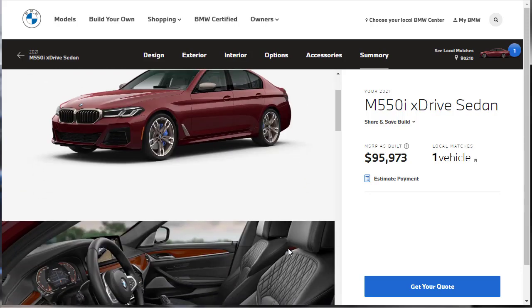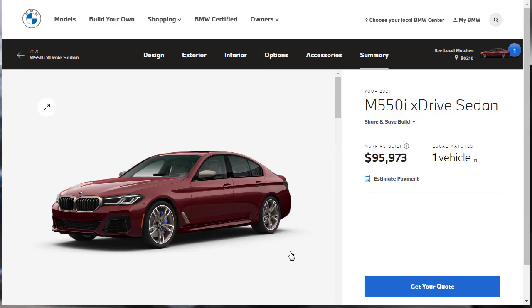Do I have any regrets? Nope. Would I drive this car every day? Yep, totally. Great car. Do I like it better than a Porsche Panamera? I don't know about that. I like them both. But the 550i is a beautiful, beautiful car.